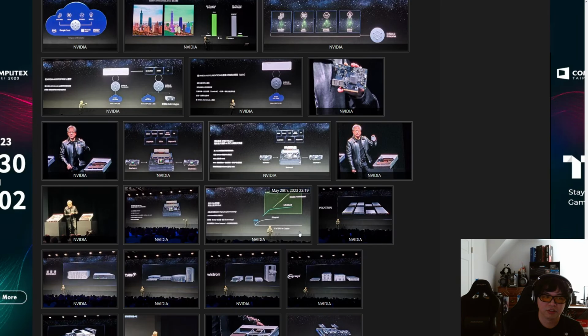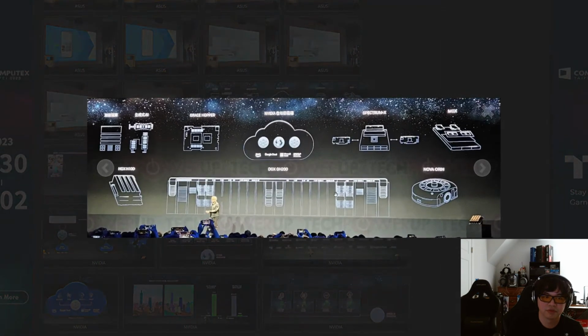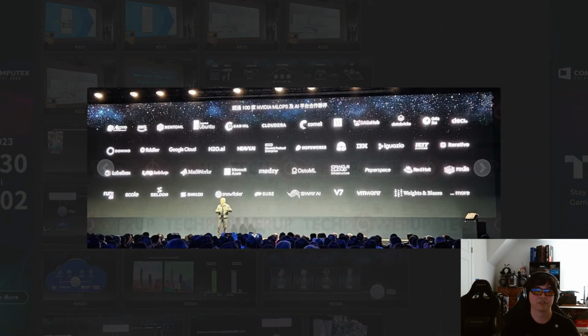So that's quite interesting. Okay, here's all the NVIDIA stuff. This is the AI things, all the AI things that he talked about. Here are all the partners. So let's see, what do we got? I don't recognize any. Okay, AWS, Ubuntu.